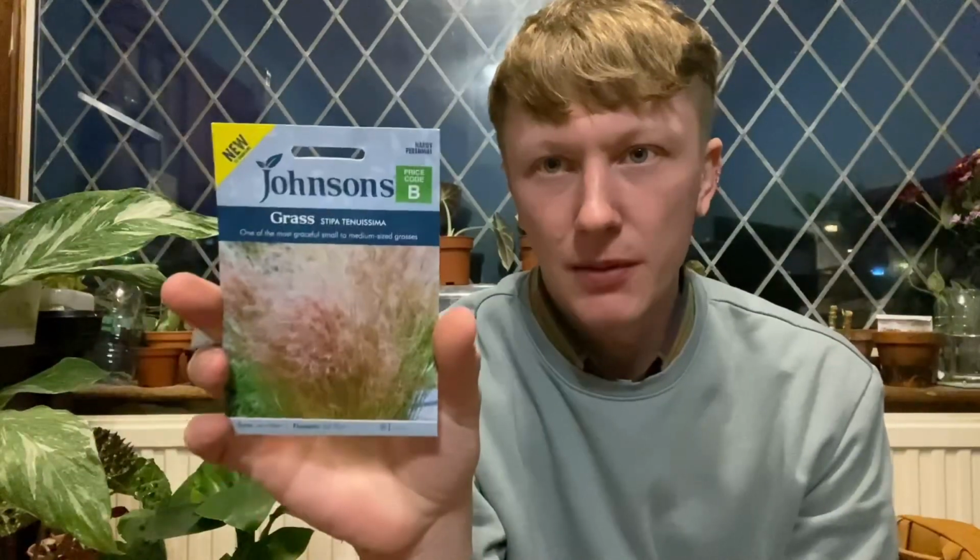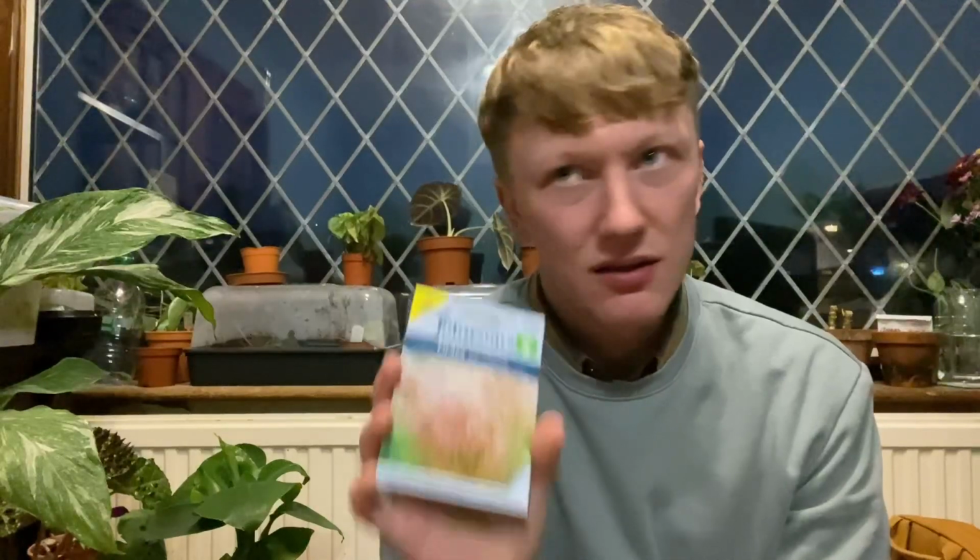I also then got some Stipa tenuissima. I used to have loads of these. I do have an envelope full of these seeds somewhere, but I cannot find it since moving, and I don't know if I've left them. I don't know if they're still at my parents' house. But I bought some more anyway because they self-seed like crazy.